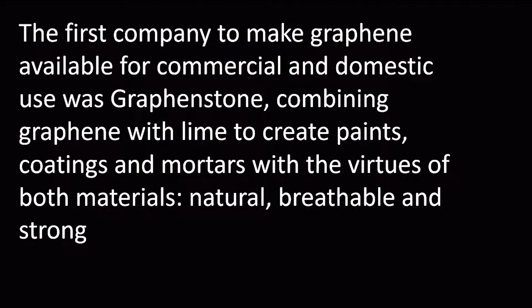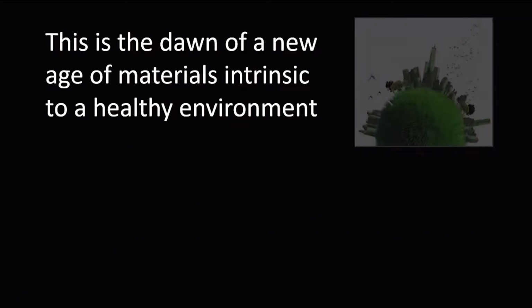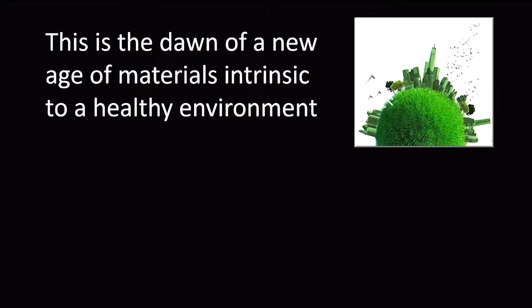The point about lime-based paints is that when you put them on the wall, they start reabsorbing the carbon dioxide you cooked out of the lime in the first place. So it actually breathes in carbon dioxide and takes carbon dioxide out of the atmosphere. So we're at the beginning of what I call a new age of materials that are intrinsic to a healthy environment.